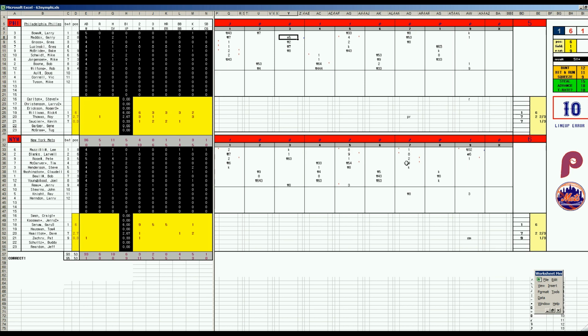Then in the seventh inning, with 2 men on, in a 5-2 game, another double by Pete Rose, who's 3 for 4 by this time, and a sac fly. It's tied at 5, and you get the idea, folks. They come back and tie it up for the Mets. We get to the ninth inning.